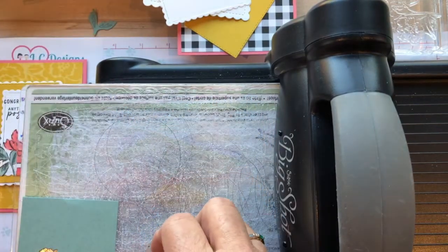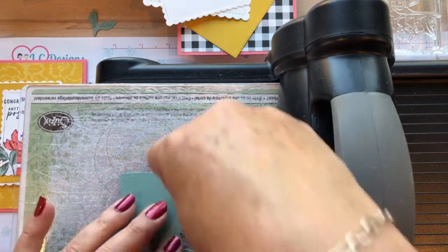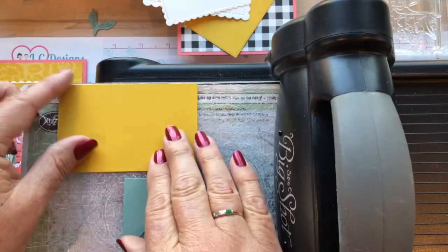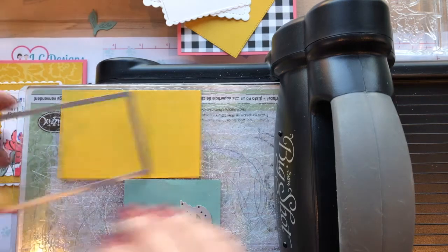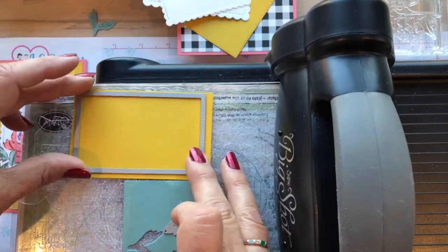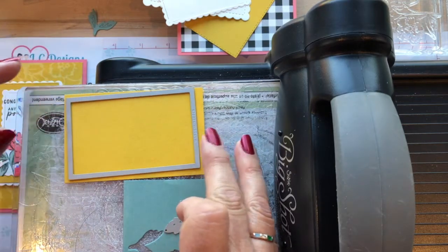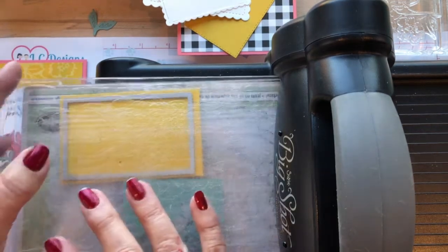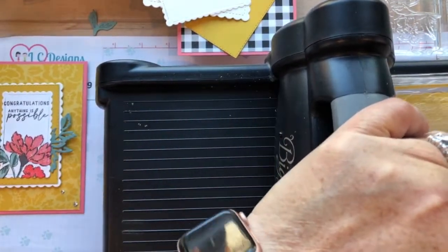You know, I'm still waiting on my plates. I know Stampin' Up! is having a lot of shipping issues, but I ordered my plates a long time ago. So I'll go ahead and cut out another stitch rectangle. So this is the stitch rectangle dies. You know what? I think I actually forgot to put this one on my project sheet. Okay, it's going to move on me. That should be good. I'm over here rambling on.